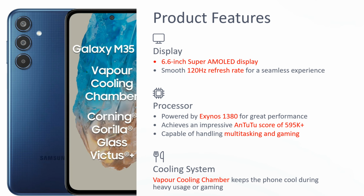Now we will see the product features. Display is 6.6-inch Super AMOLED display and smooth 120Hz refresh rate for seamless experience. Processor is powered by Exynos 1380 for great performance, and it achieves an impressive Antutu score of 595K+. And this smartphone is capable of handling multitasking and gaming.